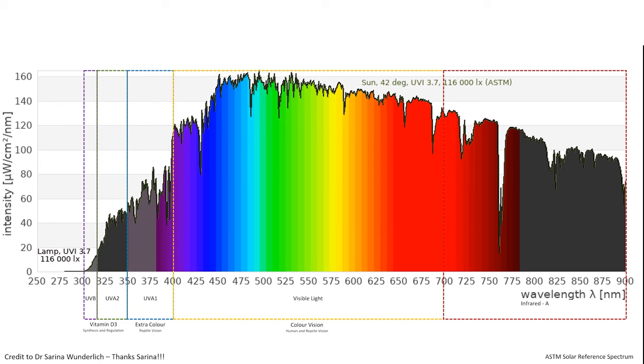This is entirely unnatural. The good thing to note is that linear UVB tubes from the likes of ZooMed, Reptile Systems and Arcadia represent the UVB wavelengths of sunlight very well. So getting that right is as simple as turning the bulb on and making sure you have the right UVI. It also does provide a little bit of visible light, but not enough to fully represent that category.